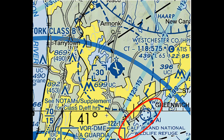Yes, the Class Delta extends past the shoreline, and not everyone who flies the shoreline bothers to call the tower when flying through that Class Delta airspace.